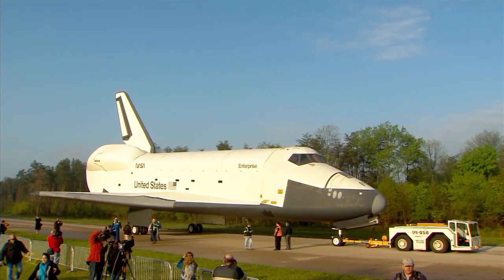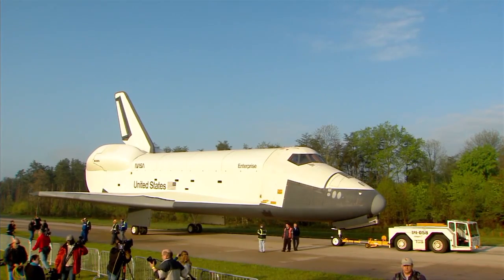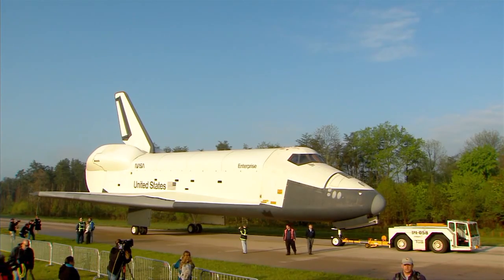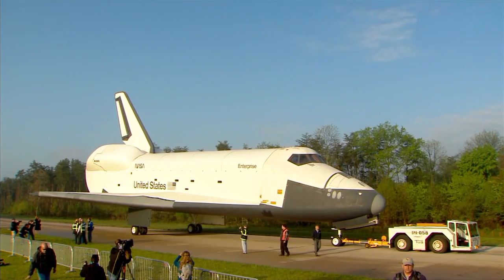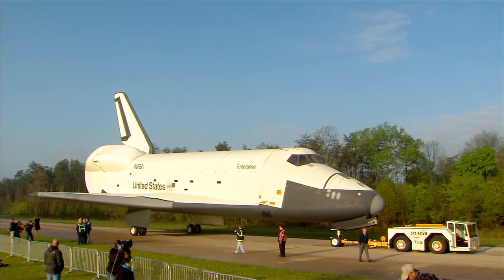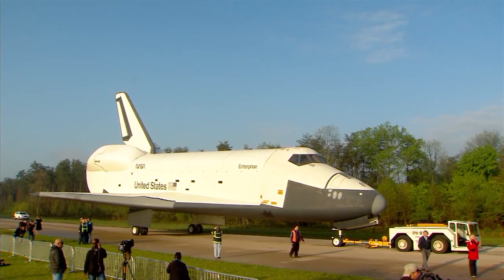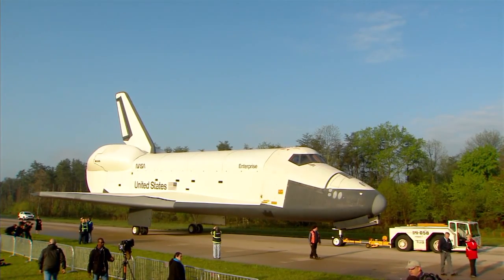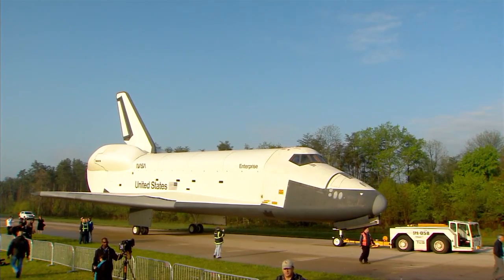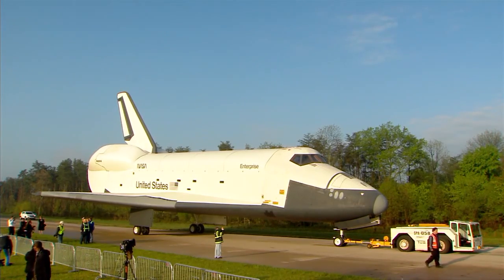There are a number of NASA astronauts and former astronauts who will be here in attendance today, making their way around the space shuttles. They'll be a part of the ceremony as well. One of the attendees will be one of the original pilots of Enterprise for the approach and landing tests, Joe Engle. Joe also flew Space Shuttle Discovery, the only person to have flown both of the space shuttles that will be here in place today.